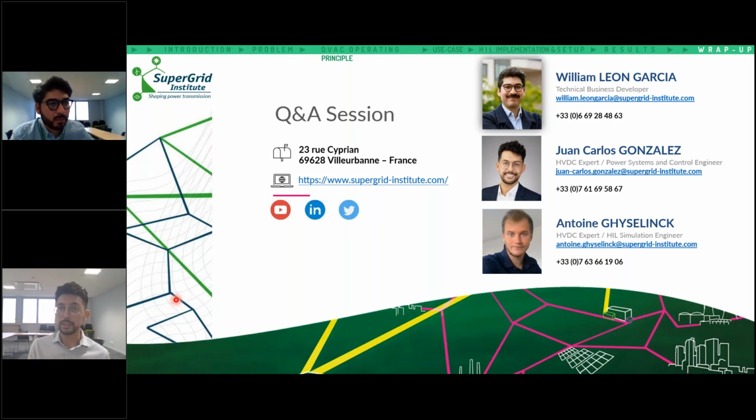Grid forming is a good solution, of course, to provide inertia, but also to provide system strength for converters that are connected to weak grids, right? So in an embedded HVDC link, let's imagine, for example, we have one station in grid forming and the other one in grid following. This is maybe a configuration that has been studied. You have a grid forming that is fast, meaning that it doesn't provide inertia. This converter reacts fast to the power set point, so we can apply the DVAC without major problems, right? Because your converter is going to react fast. It's going to be controlling grid forming.